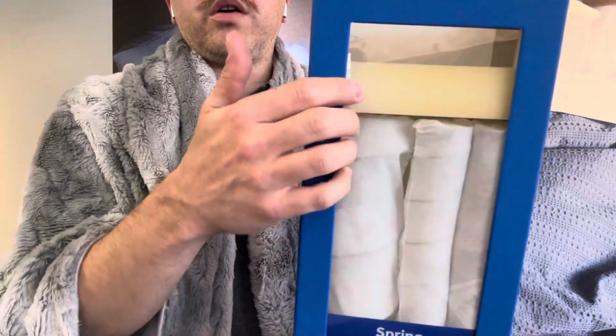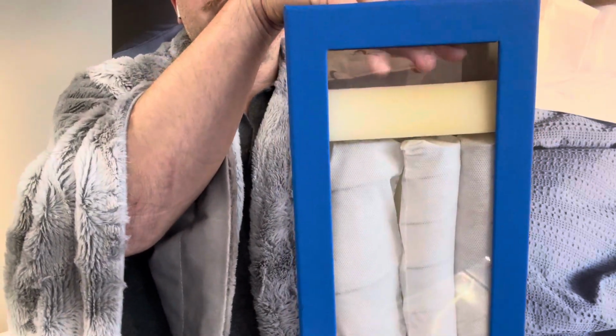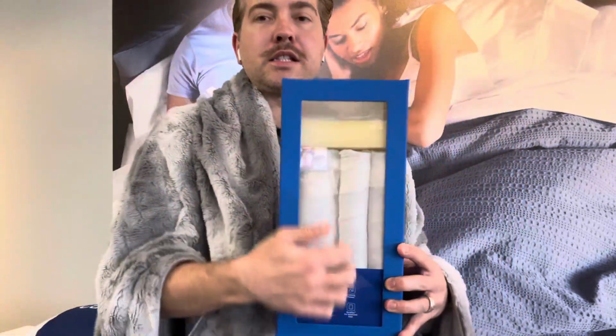You have mostly coils and then a little bit of foam on top there, right? So you have that nice support, but you also have a little bit of pressure relief. That's what most people have growing up.